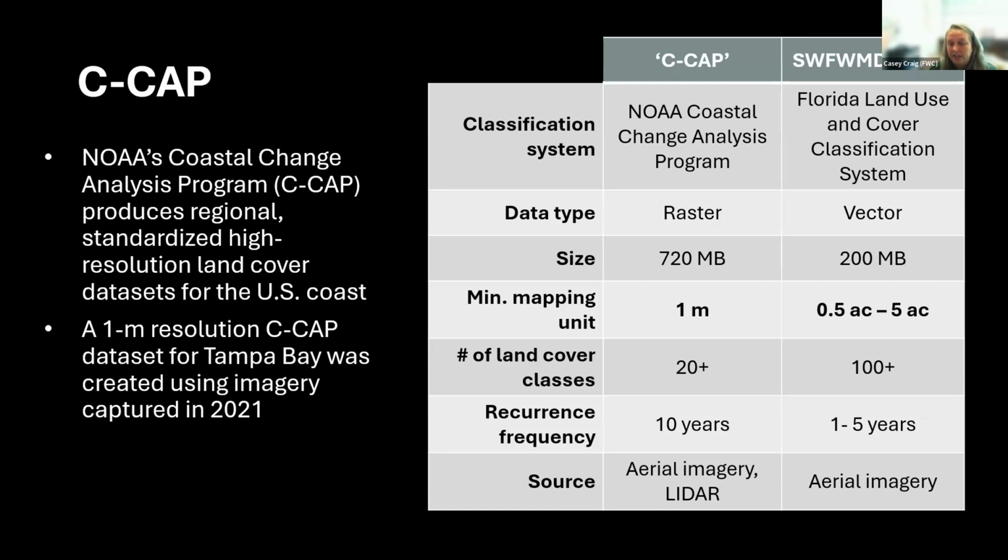And it uses a different classification system than that of the LULC, which uses FLUCCS, the Florida Land Use and Cover Classification System. But the CCAP data set has a fewer number of land cover classes. So you can see that there are kind of pros and cons to both.